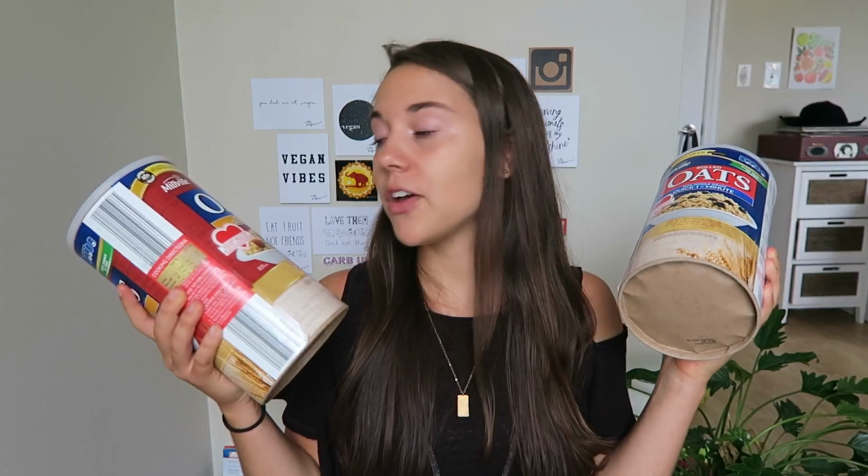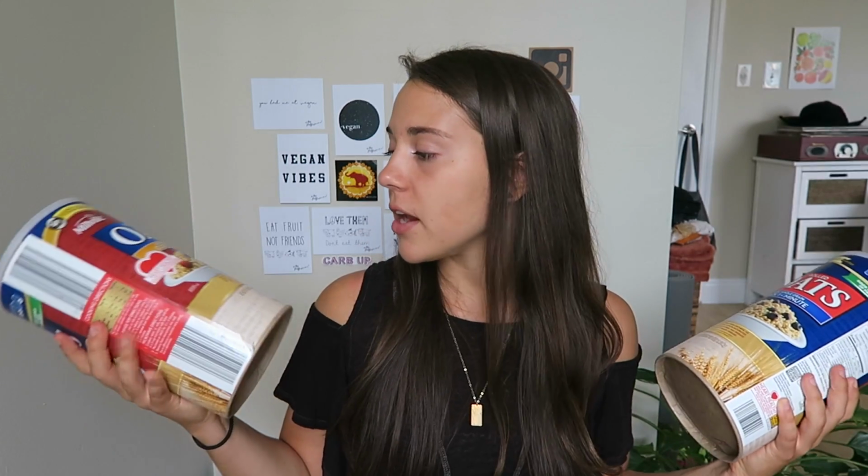So to start, I got two things of oatmeal, and I go through a lot of oatmeal. I've mentioned in a previous video that I've actually started to eat oatmeal for breakfast a lot more frequently than smoothie bowls because it's really easy to take to class with me, and I find that I stay satisfied a little while longer. So I got a thing of rolled oats and a thing of quick oats, and that's just personal preference.